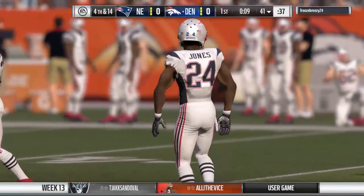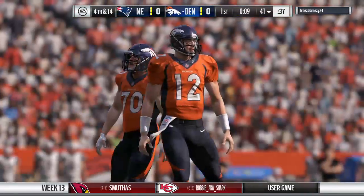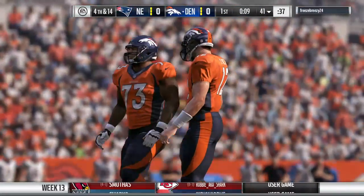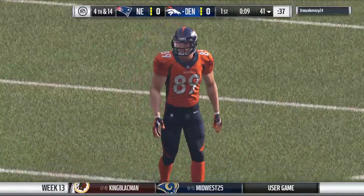Anytime a ball's thrown in the middle of the field and it's popped up in the air, I expect someone to catch it. It doesn't matter whether it's offense or defense because there's usually a great amount of bodies in that part of the field. In this case, no one came up with it.